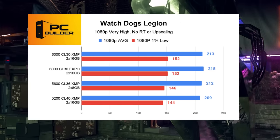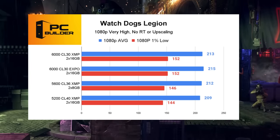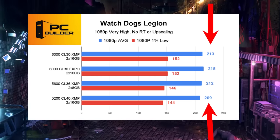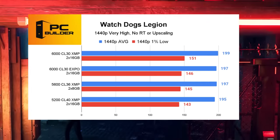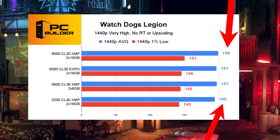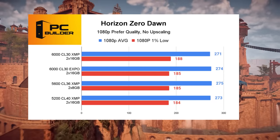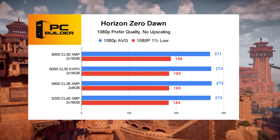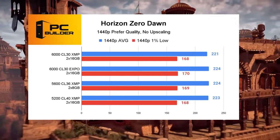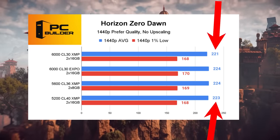Let's start off with Watch Dogs Legion, tested at 1080p and 1440p using the second highest quality preset. And look at that, at 1080p, virtually no difference between any of the kits. Jumping up to 1440p, and again, we see no difference between any of the tested kits whatsoever. Over to Horizon Zero Dawn, tested at the preferred quality preset at 1080p, and look at that, no significant difference between any of the RAM kits tested. Unsurprisingly, 1440p testing tells a similar story, with again, no discernible difference.